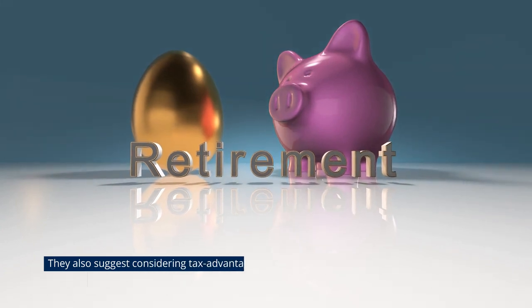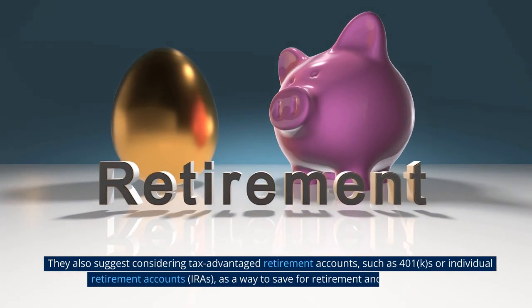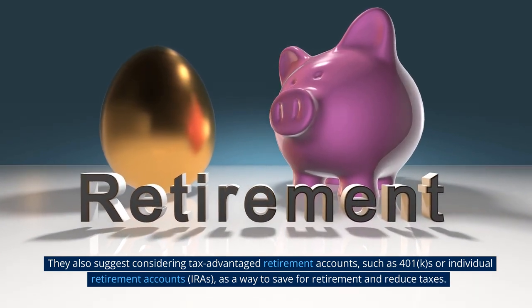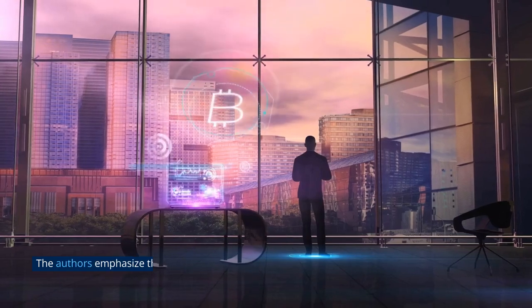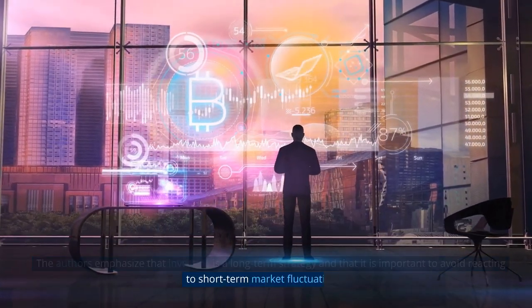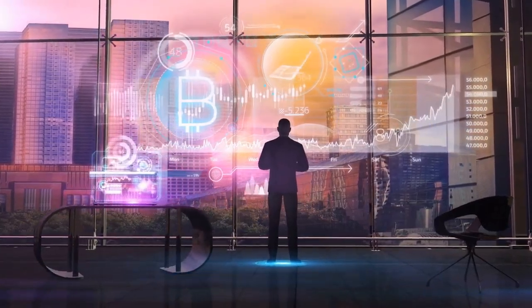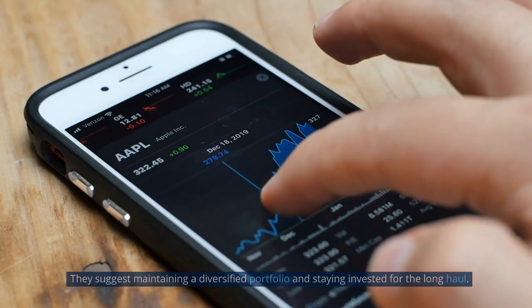They also suggest considering tax-advantaged retirement accounts, such as 401(k)s or individual retirement accounts, IRAs, as a way to save for retirement and reduce taxes. The authors emphasize that investing is a long-term strategy and that it is important to avoid reacting to short-term market fluctuations. They suggest maintaining a diversified portfolio and staying invested for the long haul.